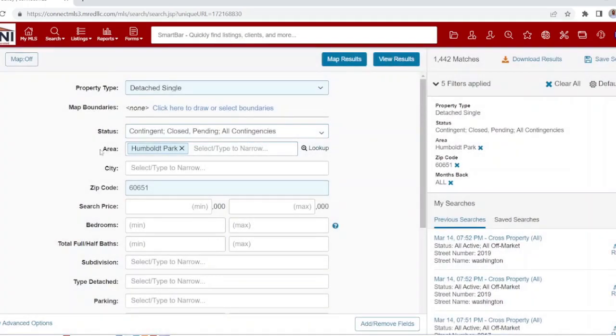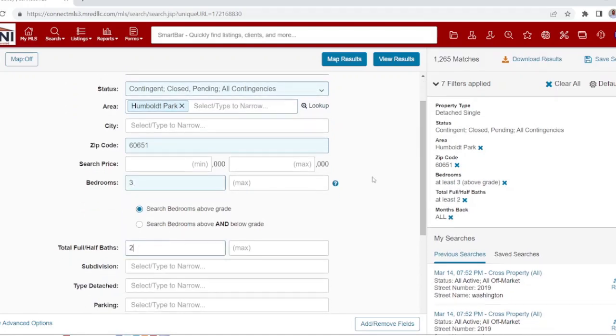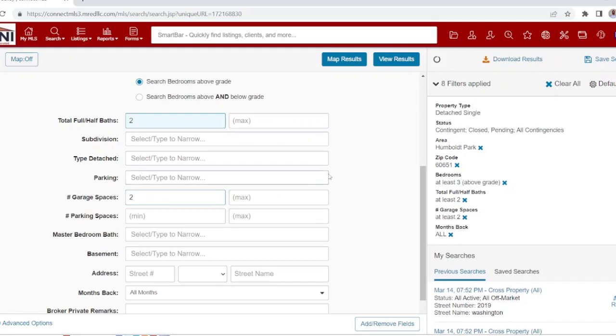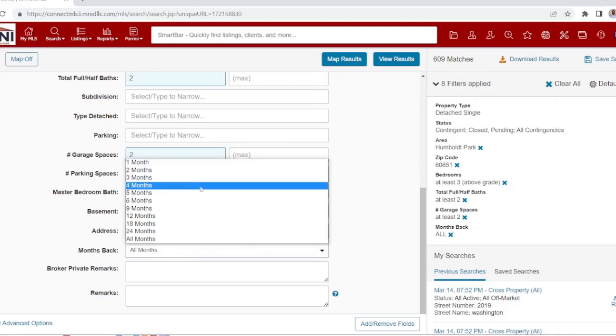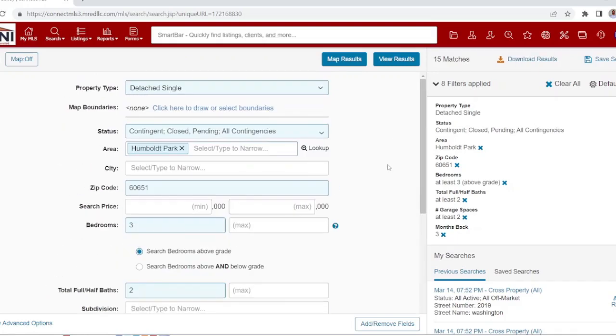All right, so now we had a 3-bedroom, 2-bathroom home. And garage spaces, we're going to go with 2 because ours has a 2-car garage. Now, as far as months back, we only want to go about 3 months back because we want the most recent properties that have sold. That way we can get a better look at what our property would sell for today. So, okay, we got 15 results.